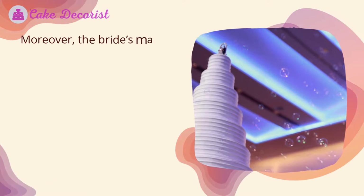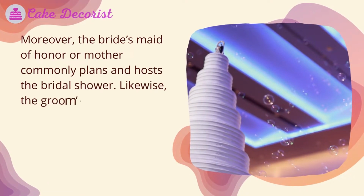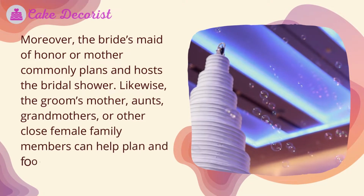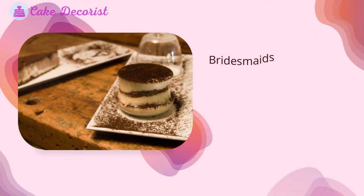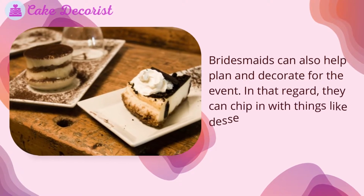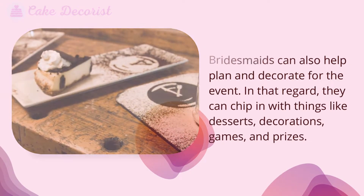Moreover, the bride's maid of honor, or mother, commonly plans and hosts the bridal shower. Likewise, the groom's mother, aunts, grandmothers, or other close female family members can help plan and foot the bill. Bridesmaids can also help plan and decorate for the event. In that regard, they can chip in with things like desserts, decorations, games, and prizes.